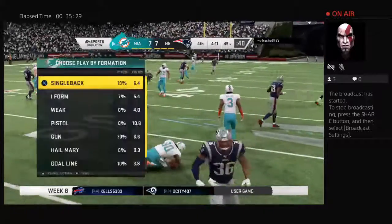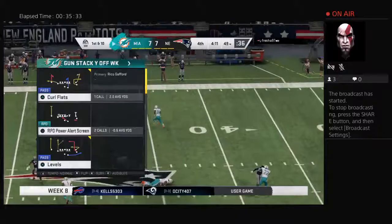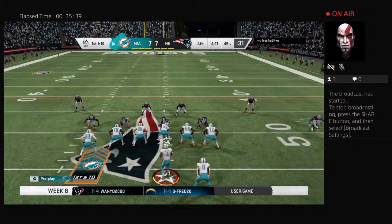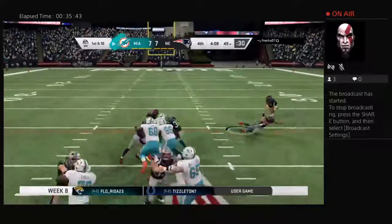Nice job bringing that one back. 14 on the return. And it'll be Dolphin football. The Dolphins at the line ready for their next drive. Their defense has done the job. Now it's the offense's turn as they've got it 1st and 10. They'll start out on the ground.